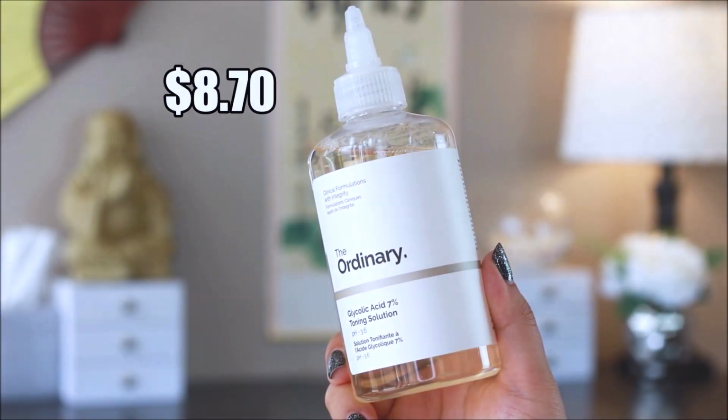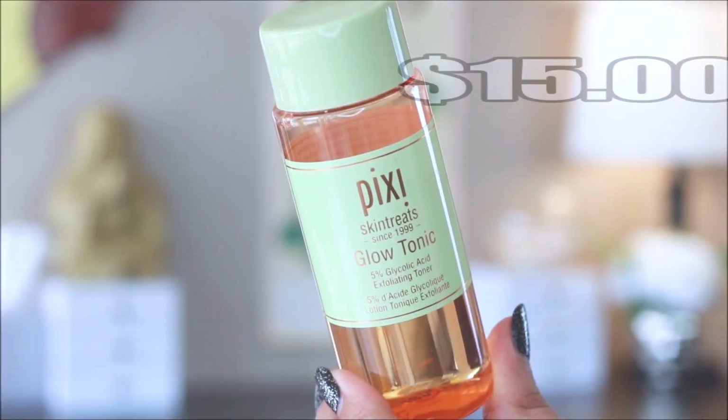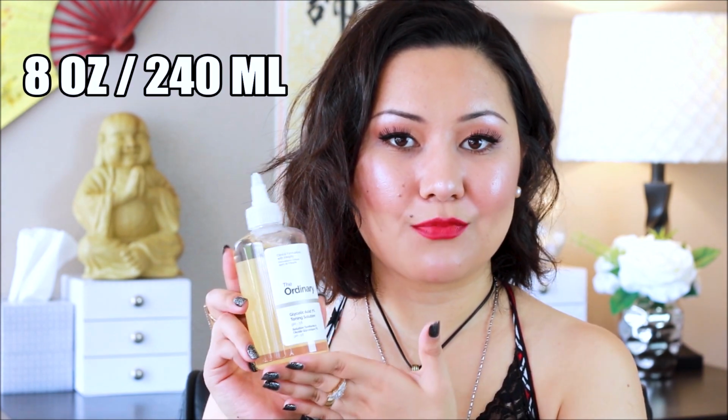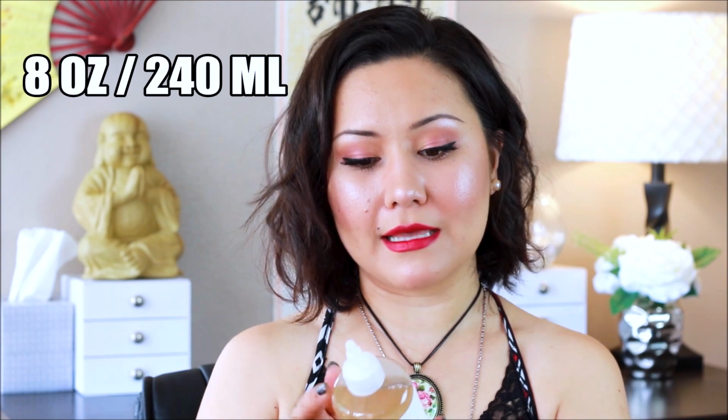Today we are going to be talking about The Ordinary Glycolic Acid 7% Toning Solution. Now, I have to let you guys know that before trying this toning solution, I gave it a try to Pixi Skin Treat Glow Tonic 5% glycolic acid. As you can see, this glycolic acid is 7%, which is a little bit higher than the Pixi Glow Tonic. And the full size of this product comes in 8 ounces, which is 240 milliliters.